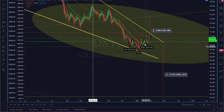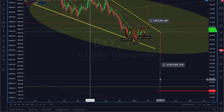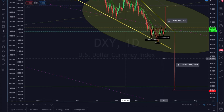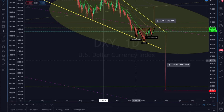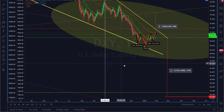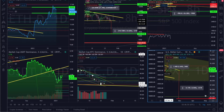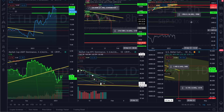Now, if we do get the DXY to reject right here at this upper trend line, because there is quite a bit of significant resistance here, and if the DXY breaks this falling wedge to the downside, we're looking at a conservative 6.8% move here, which would be incredible for gold, for Bitcoin, for silver, and really the stock market as well. So we're going to keep our eye on the DXY moving forward, especially over these next few days, to try to give us some insight into where Bitcoin is going.